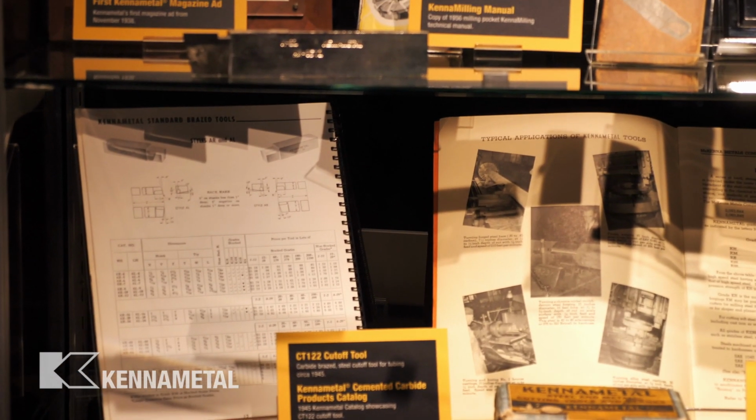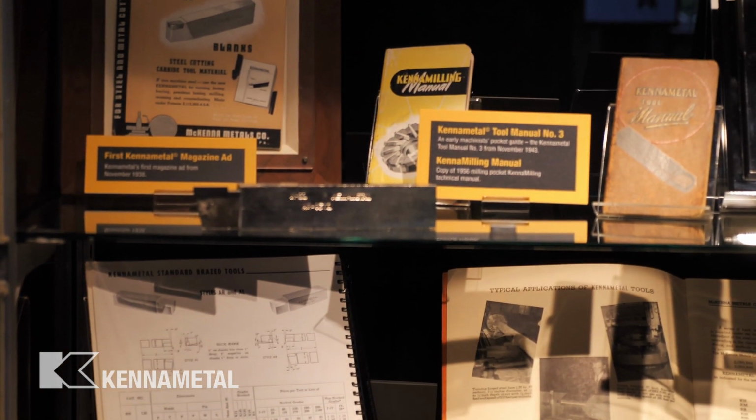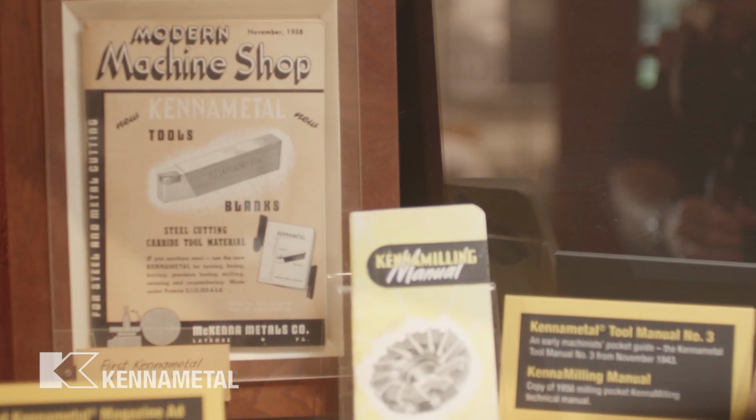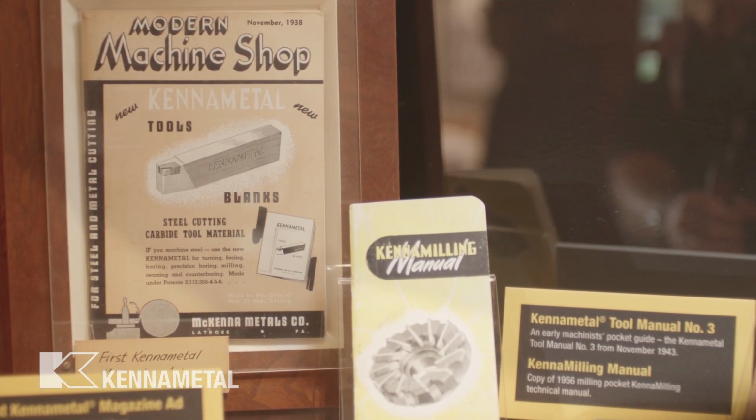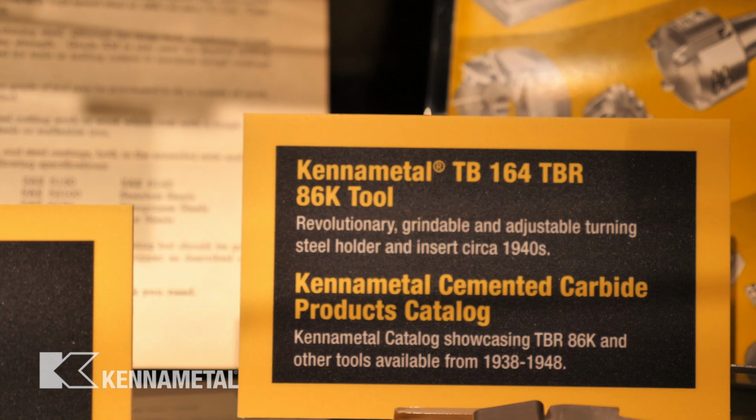Artifacts here that speak to his early leadership. We have a hiring letter where he hired his first 12 employees. We have pictures of the very first shop in Latrobe, Pennsylvania. We have his Hall of Innovators Award. We have the Modern Machine Shop ad, which first ran in 1938. And we have lots of early cutting tools and their matching catalogs and original packaging.